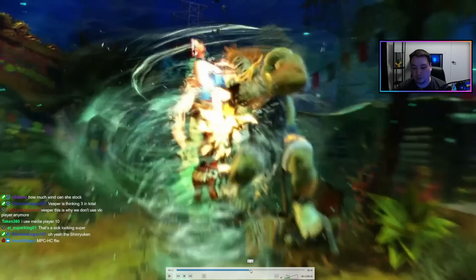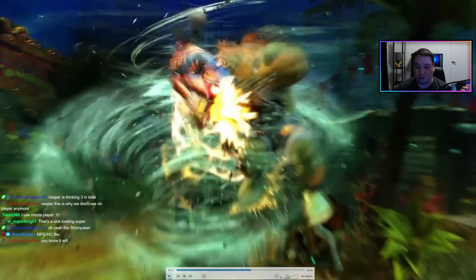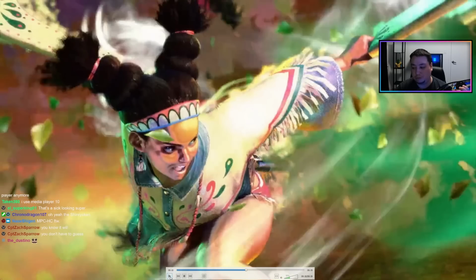I also wonder, because, you know, we see all the green around her, is it powered up by her Windclad stocks too? Like the super itself? Because there are some characters where the supers are enhanced by the stocks, like Jerry's level 1 super, for example, right? But this is her level 2, so we don't know.